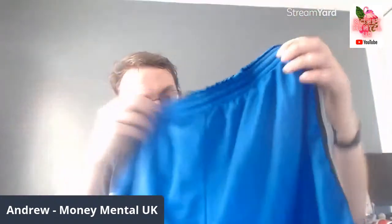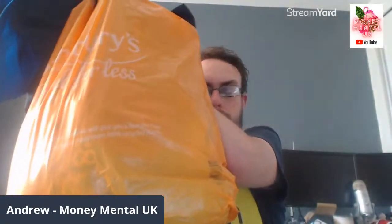Right. Next, some more items that I bought blind. Didn't actually check these, but yeah. I spent this next bag of stuff, right? Basically, I just paid like £29 for the whole bag of clothes. So I don't know how much each item costs individually, but this big Sainsbury's bag costs £29, all clothing.